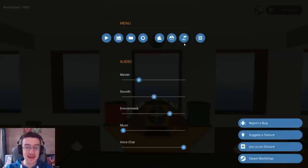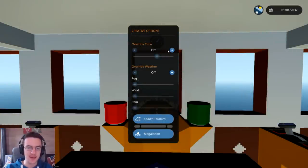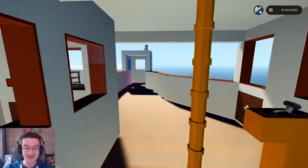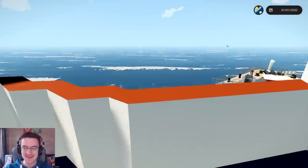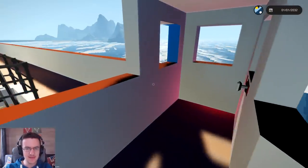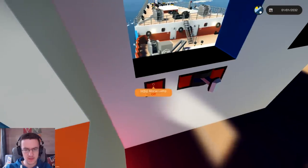Okay, so I guess it says keep waves well below 100%. But we're gonna bash it up to 100%. We're gonna spawn a tsunami and a megalodon. Because why not? Seems like a good idea. 100% waves. There's the megalodon right there. These waves seem very small.